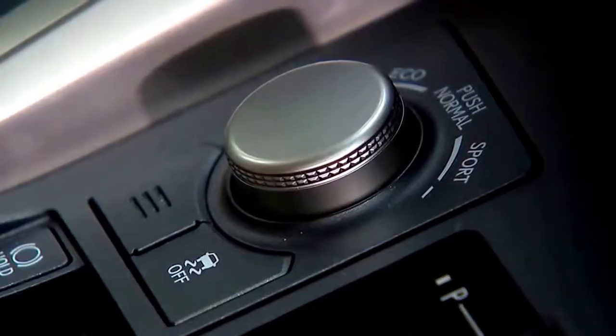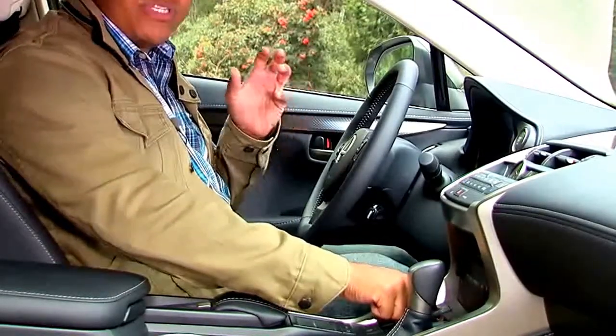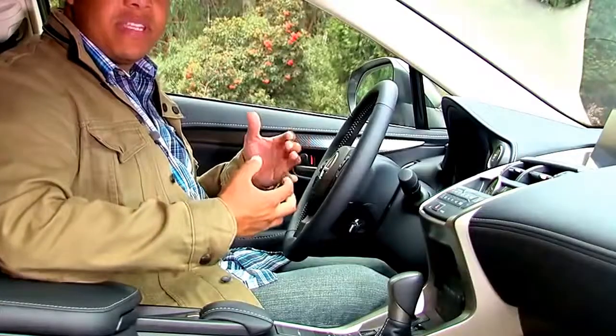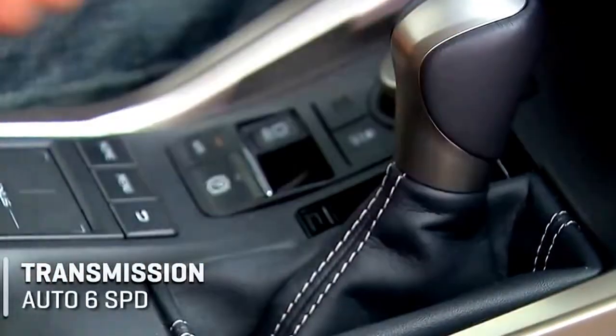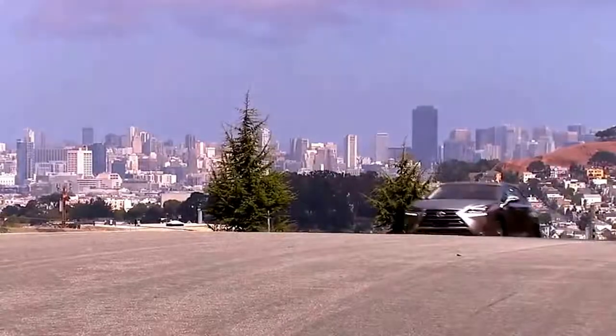Just above the trackpad, we've got our drive mode selection that'll allow you to go from sport mode, which is going to make this vehicle a little bit more dynamic with the powertrain and transmission programs, to an eco mode that's going to program everything to be a little bit more fuel efficient, including the throttle response, and then you'll push it in the middle for the normal default mode. And just next to it, we've got the shifter for the 6-speed automatic transmission. That's the only gearbox option on the 200T.